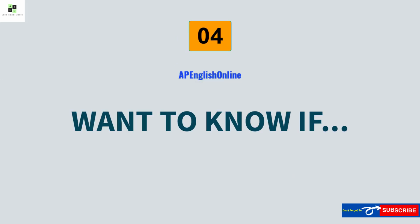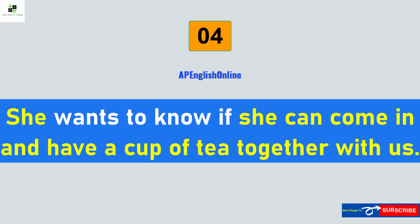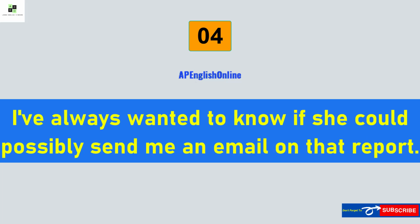4. Want to know if. This structure is used to explain a request for information. You can use it when you want to inquire about some information, but you don't know if it might fit the condition in a situation. She wants to know if she can come in and have a cup of tea together with us. Also, this structure can express a request that might have ended in the past or is still carrying on or has its effects at present. I've always wanted to know if she could possibly send me an email on that report.